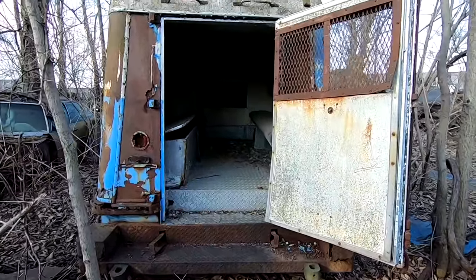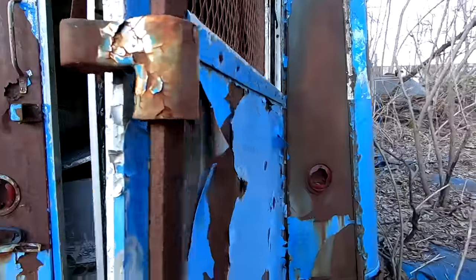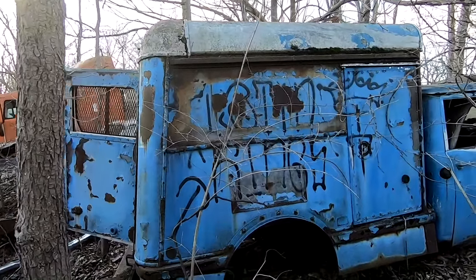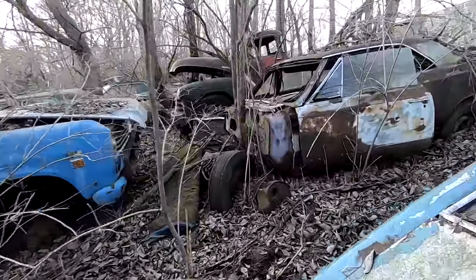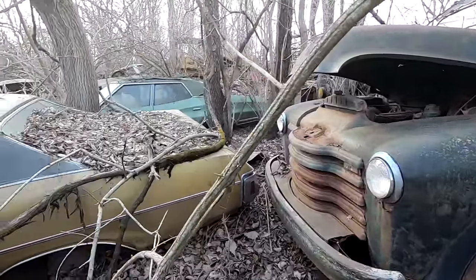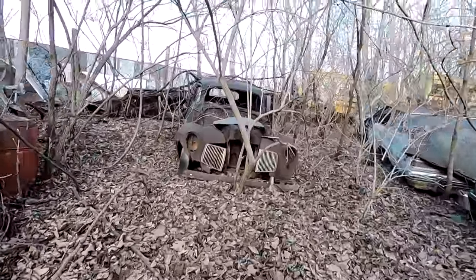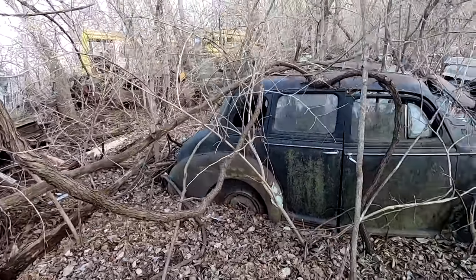Oh, look at this. This truck here. This is almost like a prison vehicle. Bars on the windows. Got like bench seats in the back here. There's a door. It's even got the police light right there. Ooh, check out this Chevy. Ooh, Chevy 6100 tow truck. That's pretty cool. There's a Galaxy 500. What is that thing? Is that like a Plymouth? There's an oldie. That's a cool car.